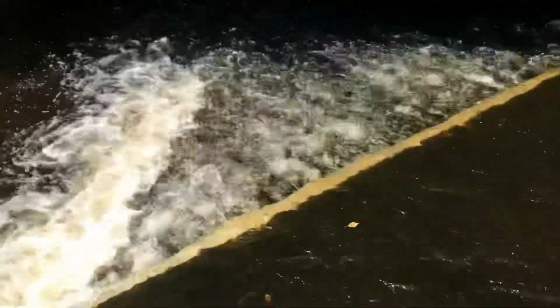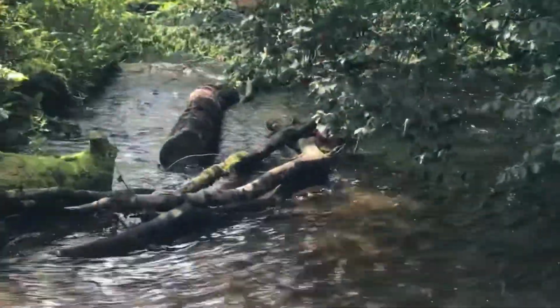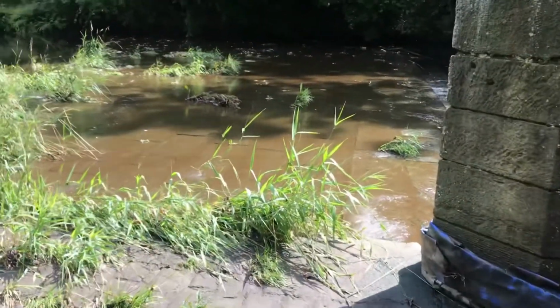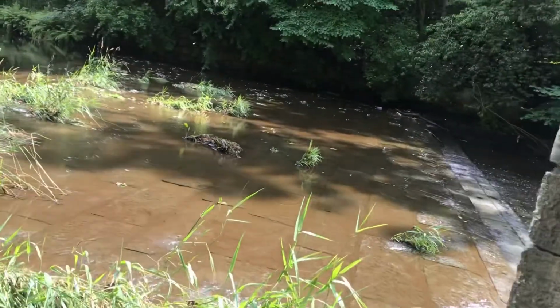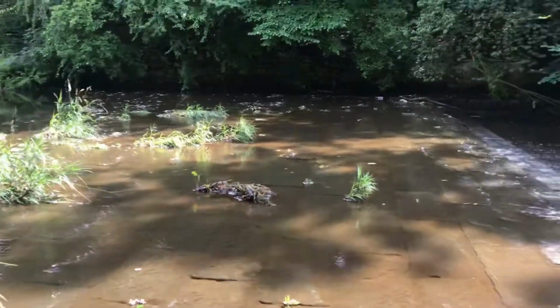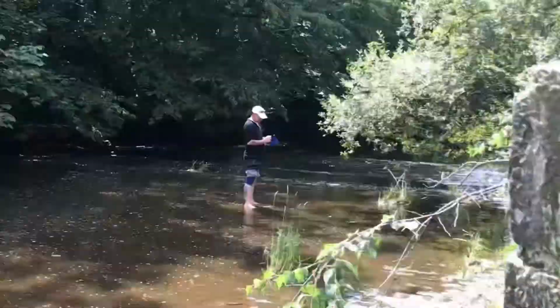Alright guys, made it to the other side of the river now. As you can see, the current is raging. I'm going to try to film that waterfall down there that you see. But first I'm going to try getting across here. Sean from Ghost Spirit has already gone that way. I'm now going to try and make my way over without falling. As you can see, there he is.